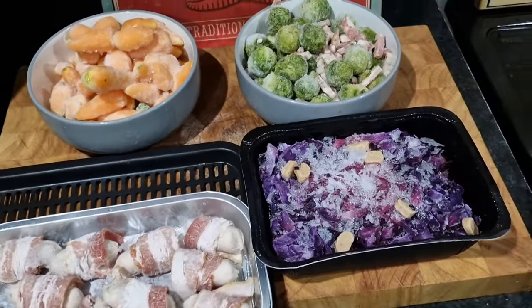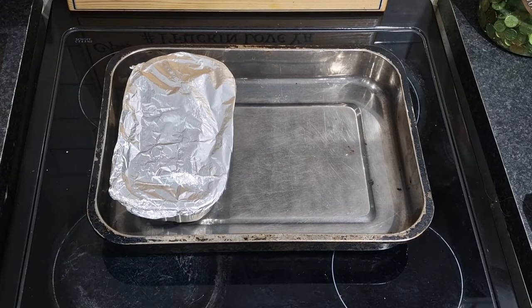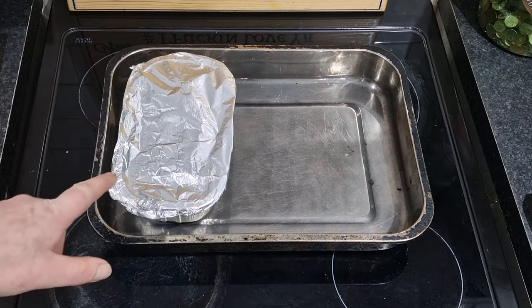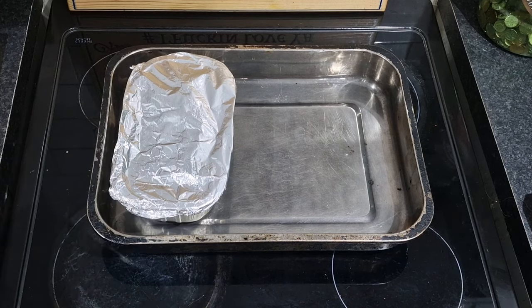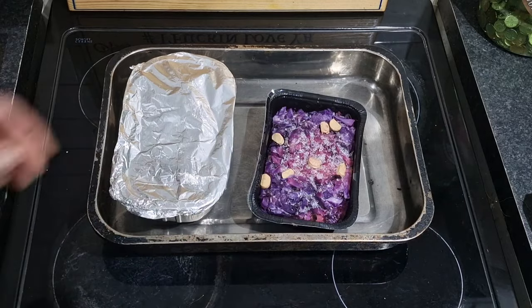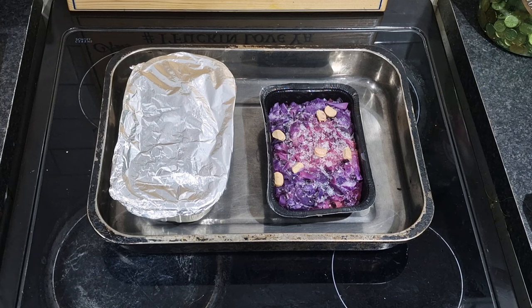£15 Christmas dinner from Heron Foods. That has been 50 minutes. Now, we've got another 20 or 25 minutes or so before the tinfoil comes off. This takes 35 to 40 minutes, so we're going to cook that in there. We're going to cook this now for another 20 minutes.